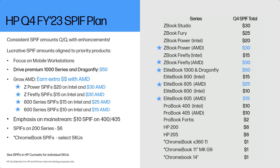And from here, I just want to give some quick updates that we do have currently spiffs on these products. If you look, this is the full portfolio of mobile from us. However, if you look in the top of the list here, you can see how great the spiffs are when you're talking about the mobile workstation space. So that's something to consider as you're thinking, okay, this type of user, maybe an 800 EliteBook is great, but maybe I can put them up into a Firefly because that would meet their needs, and you also get a spiff for it.